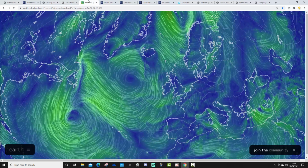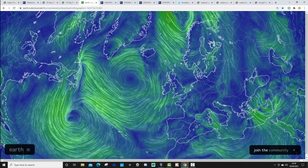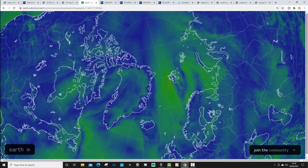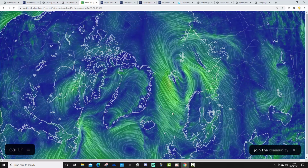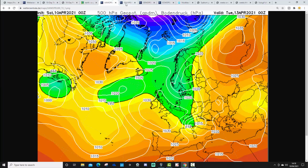Latest wind flow map from earthnullschool.net shows that the northerlies continue, so it remains cold. Let's drag this down, and you'll be able to see that still the air is originating from the Arctic, plunging southwards through the Norwegian Sea and into western parts of Europe. So the cold weather goes on.